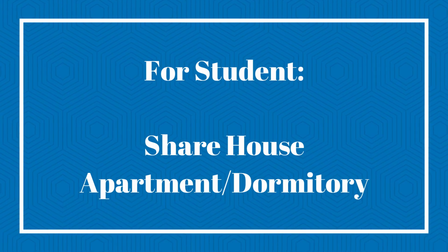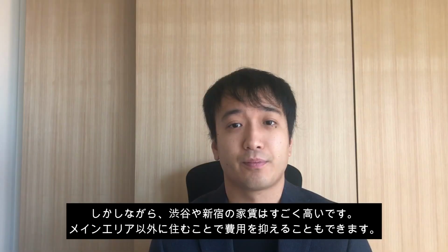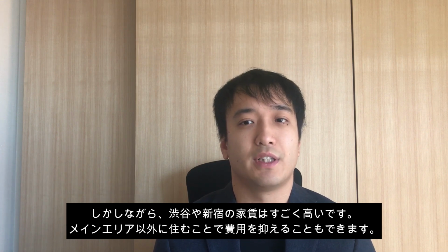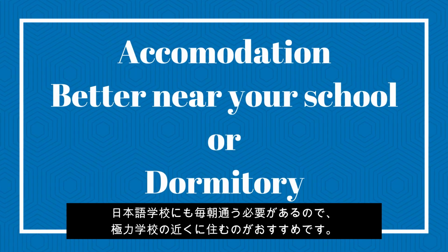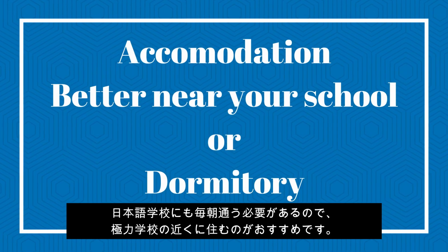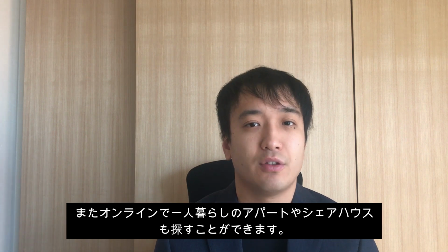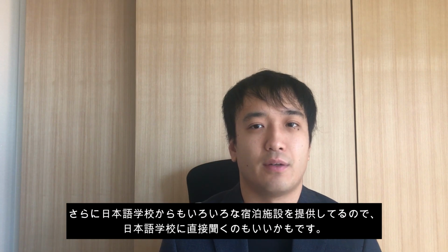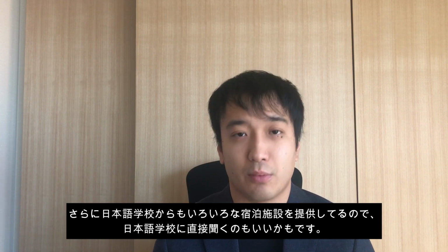However, if you are living downtown or in a main city such as Shibuya or Shinjuku in Tokyo, it is expected to be more expensive compared to accommodation not in the city. You must consider getting accommodation that is not too far from your school, or you can choose school dormitories. You can also check private rooms or share houses online, or check with the school, as many of them offer different kinds of accommodation.